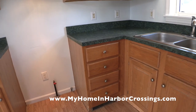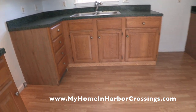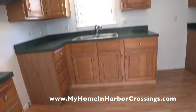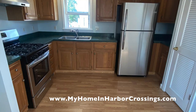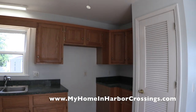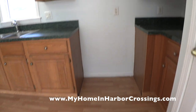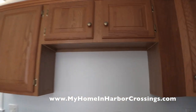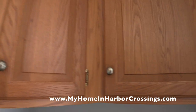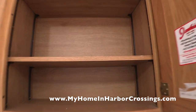For the time being, you can see that the cabinets are all wood. Again, the laminate flooring is in the kitchen. Here's the appliances. This house has no dishwasher. It just has the refrigerator and the stove oven. Here's a look of the cabinets. They're adjustable.